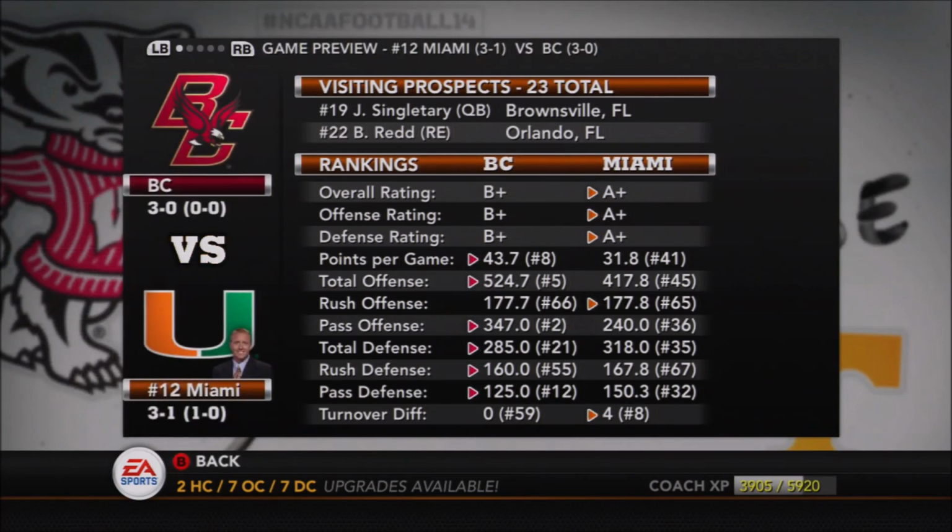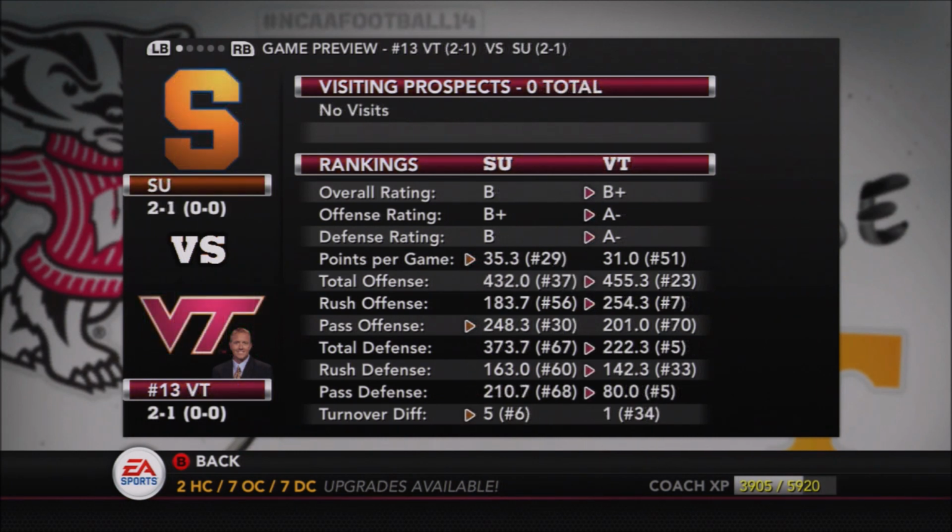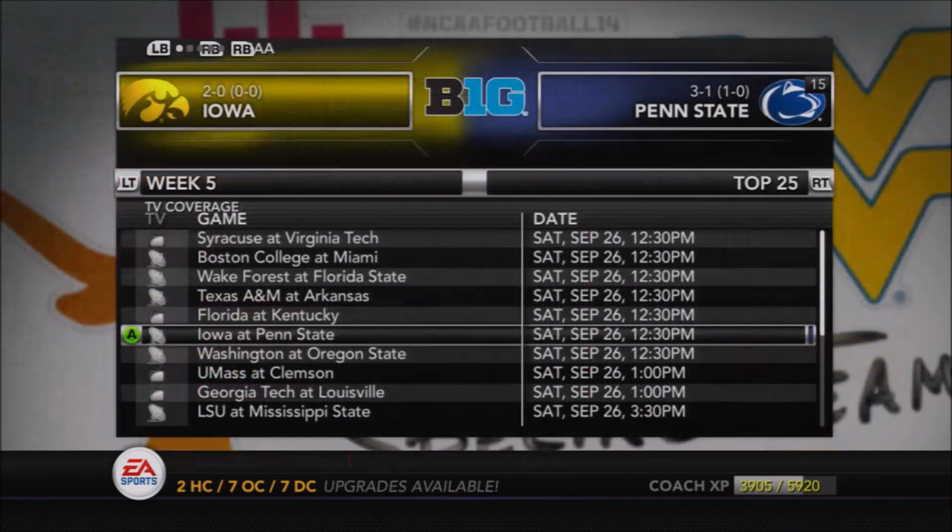So our big games this week, of course, your Pitt Panthers are off, but Miami hosts Boston College in some big ACC matchups this week. Miami's 3-1, Boston College is unbeaten 3-0. We'll see if the Hurricanes can continue their trend towards an ACC title this year. Virginia Tech 2-1 against 2-1 Syracuse. It'd be a tough matchup. Virginia Tech at home, but Syracuse has looked pretty good this year. Dungy's, of course, a solid quarterback, so that'll be Virginia Tech's first true test.